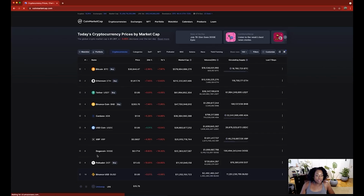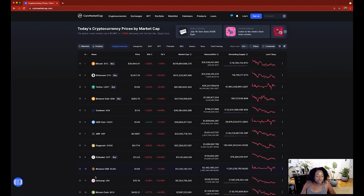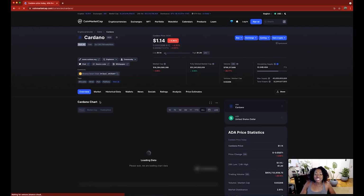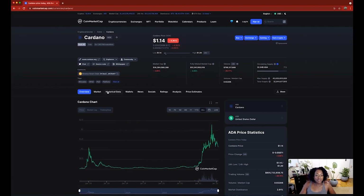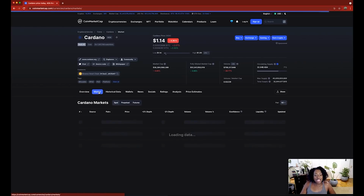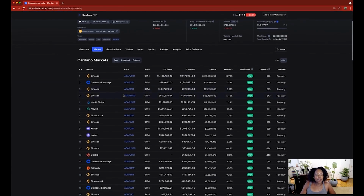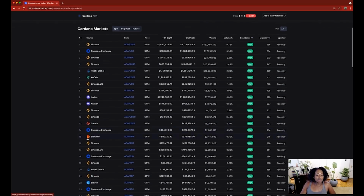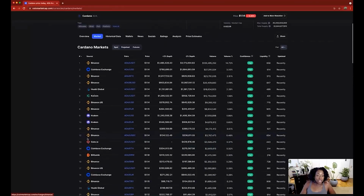Let me go into a different one just so you can see it. Let's do Cardano. I like to use Cardano because it's a good one. It's on the move, but it's not available everywhere. Same stuff, same view. I'm going to click into the market tab here though, so you can see what markets have Cardano. As you can see, it's not as many options as Bitcoin.